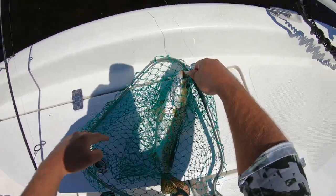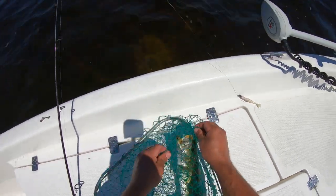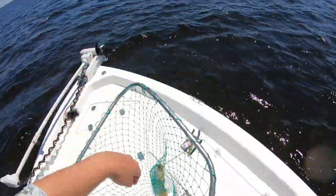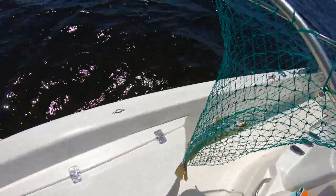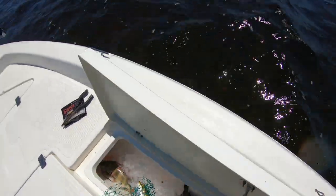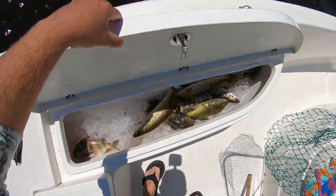She's like, yeah. Third cast, I think that was. Holy moly. Ain't no point measuring that guy. I know he is legal. If we can get him out of this old twisted up 1950s net that I have here. All right, we're getting us a good little fish box.